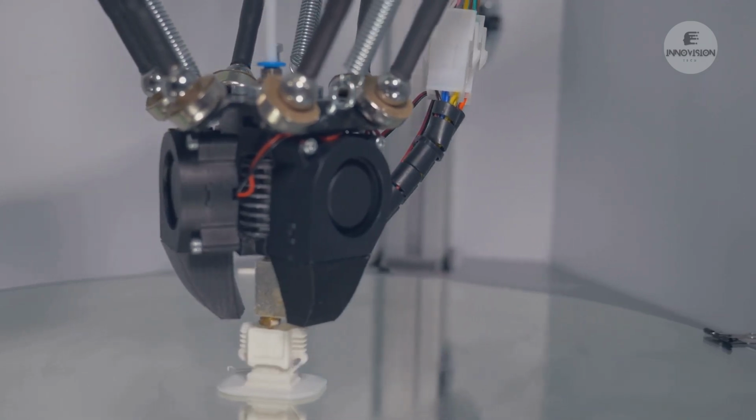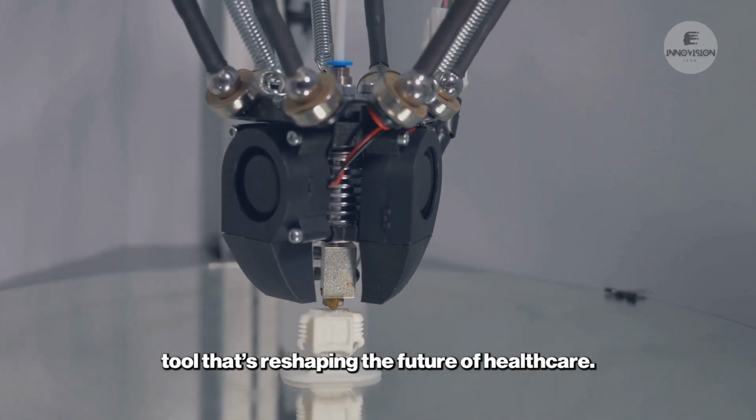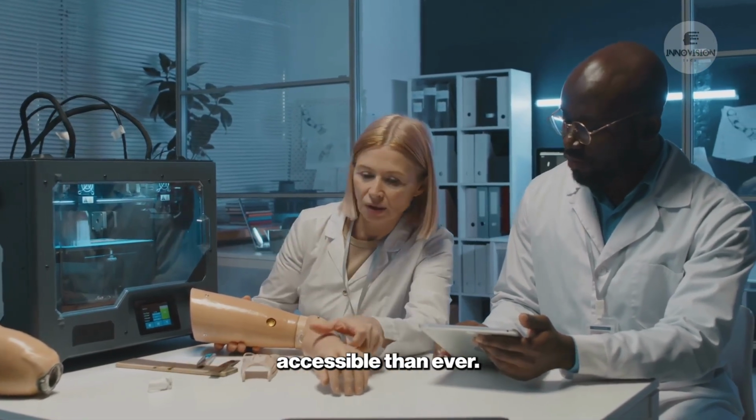Three-dimensional printing is more than just a breakthrough. It's a life-changing tool that's reshaping the future of healthcare. This technology is bridging the gap between innovation and patient care, making healthcare more personalized and accessible than ever.